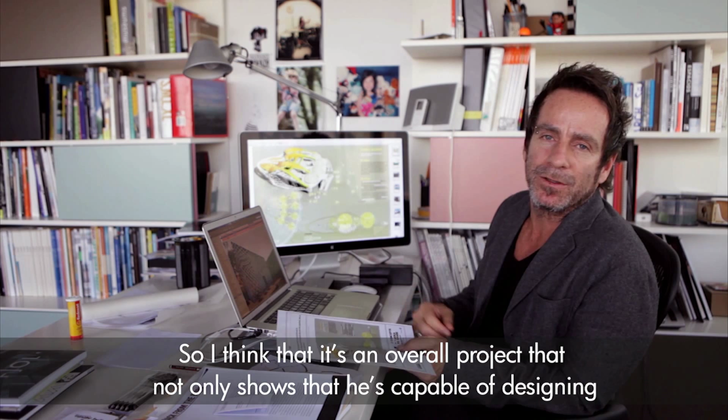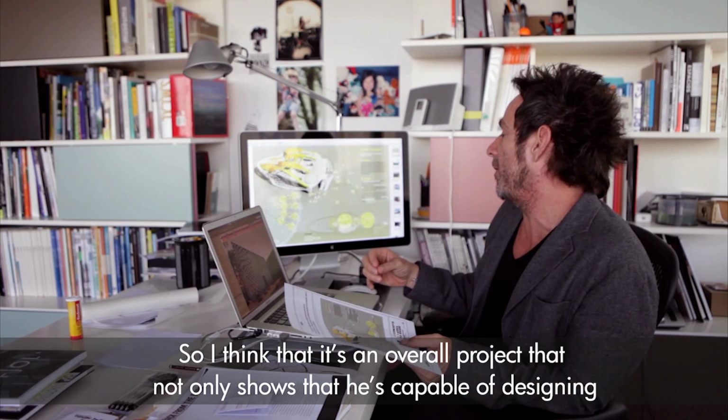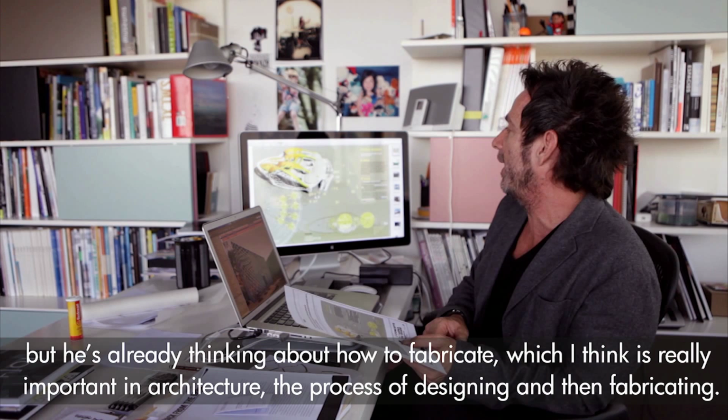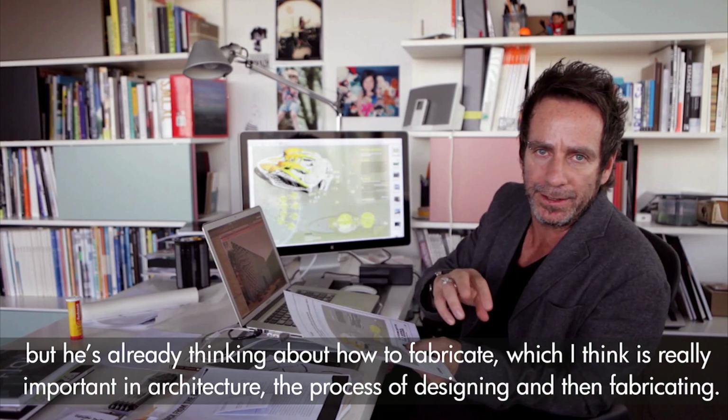So I think it's an overall project that not only shows that he's capable of designing, but that he's already thinking about how to fabricate, which I think is really important in architecture, the process of designing and then fabricating.